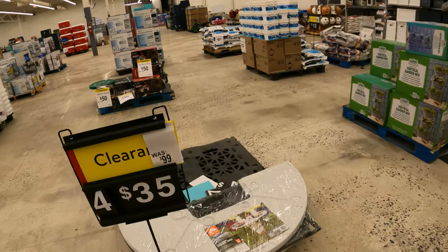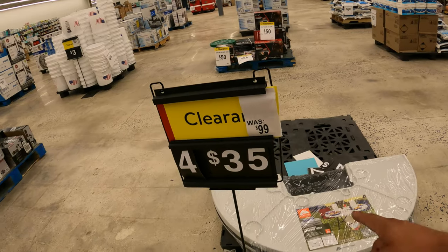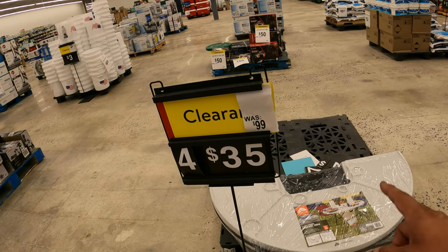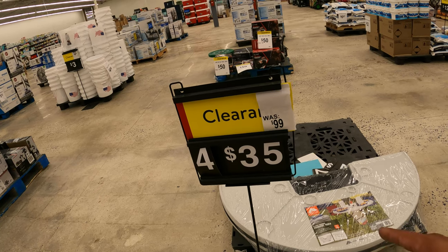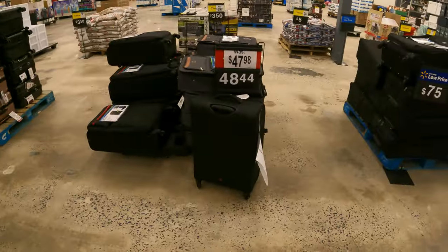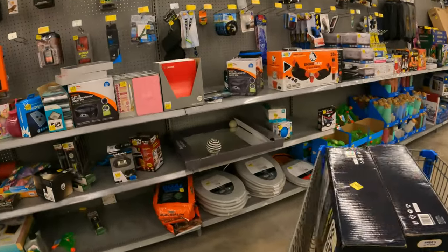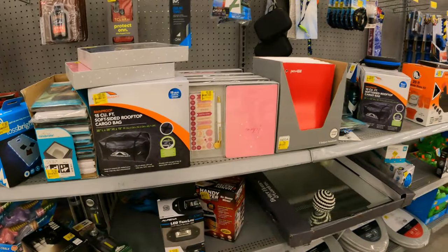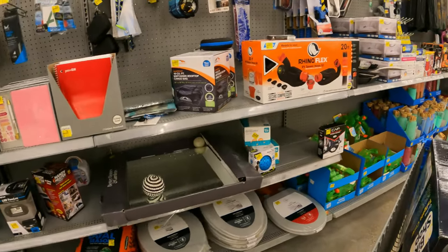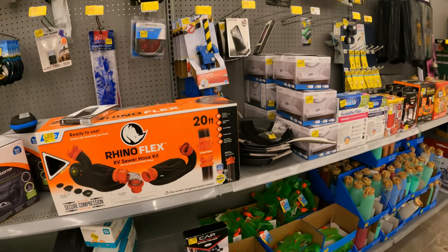This cookout table, this 4-foot folding cookout table, $35 down from $99. This one's actually pretty hot. That's a pretty dang good deal. I'll think about that on our way out, but that's a really good one. Look, you guys, right behind all this jazz we didn't even see, they have even more clearance aisles. $20 down from $50 for the Softail cargo bag. $25 down from $55 for the Rhino RV sewer hose.